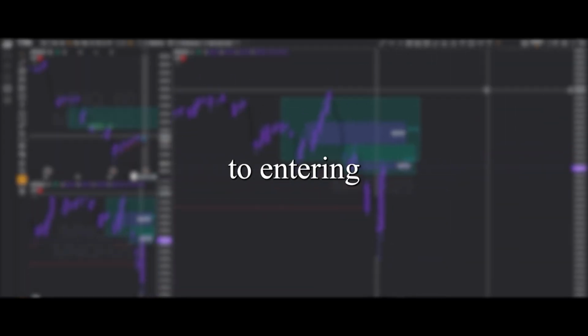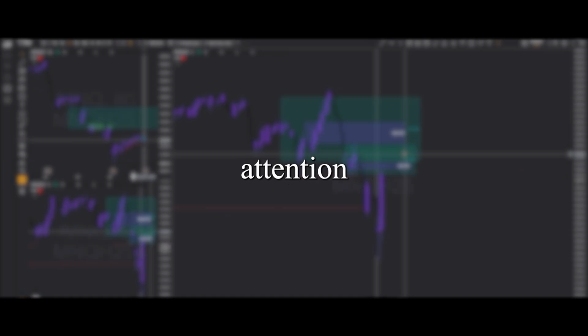And I agree, I was a bit of a risk with this trade, and it was largely due to me not doing proper analysis prior to entering the trade and just overall not paying attention. So yeah, that's my bad.